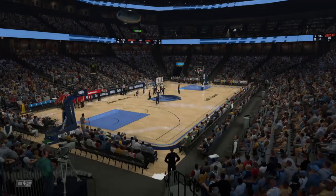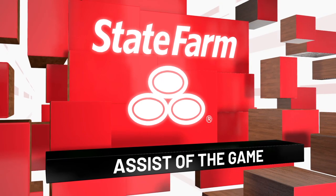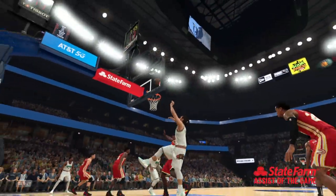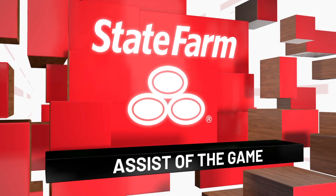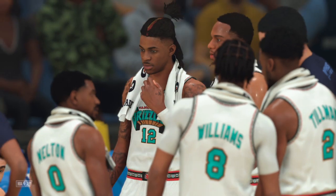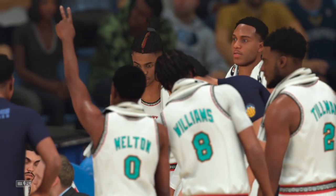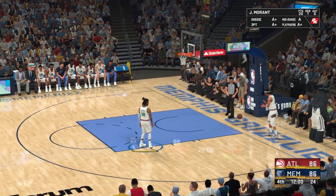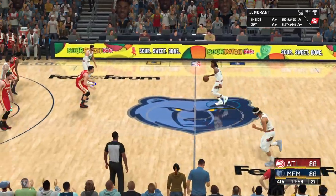And a worthy candidate tonight as we take a look at our State Farm Assist of the Game. This is the definition of team chemistry. I love to see this kind of communication and connection between teammates leading to the perfect pass. The coaches talk about it all the time, but to be able to play with that kind of feel, nice play, collaborating, improvising, and organic. And with these teams locked in a very close contest, this fourth quarter promises to be a good one.